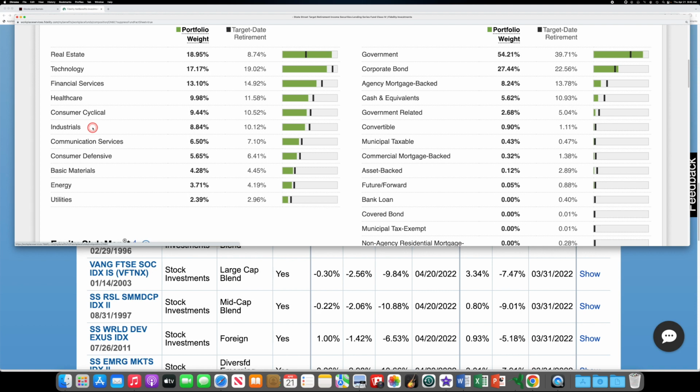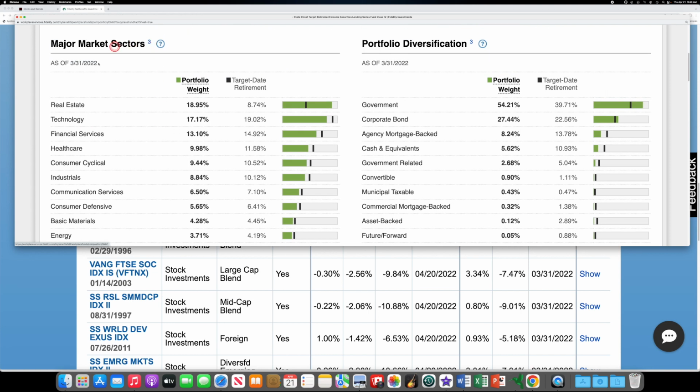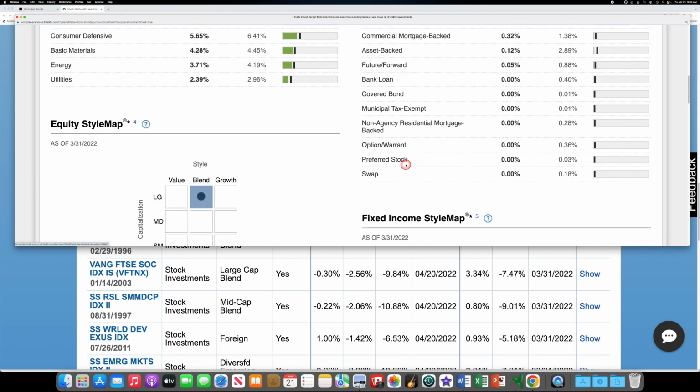Industrials, that'd be like mining for steel and different types of metal. Communication services, think of Verizon, think of AT&T. Consumer defensive, kind of think of the United States in terms of defense, so you think of Boeing, Raytheon. Basic materials, that'd be your lumber. Energy, you can think of gas, oil, renewables. Utilities, those are the companies that will sell you the energy. All this stuff is really easy to understand. And portfolio weight, that's saying within this fund, almost 19% is invested in real estate, 17% is in technology. I like to look at this. You want to know where your money is in terms of different types of sectors. Real easy to understand. All this other stuff, don't worry about it.